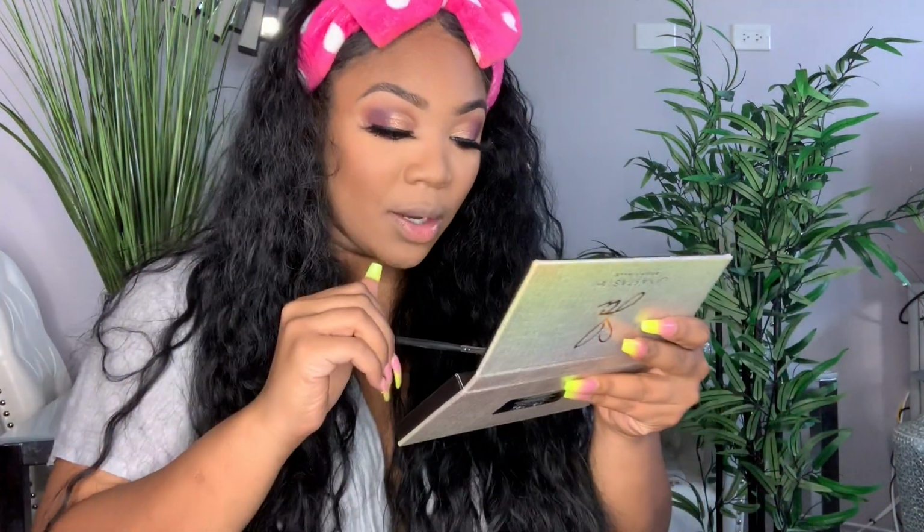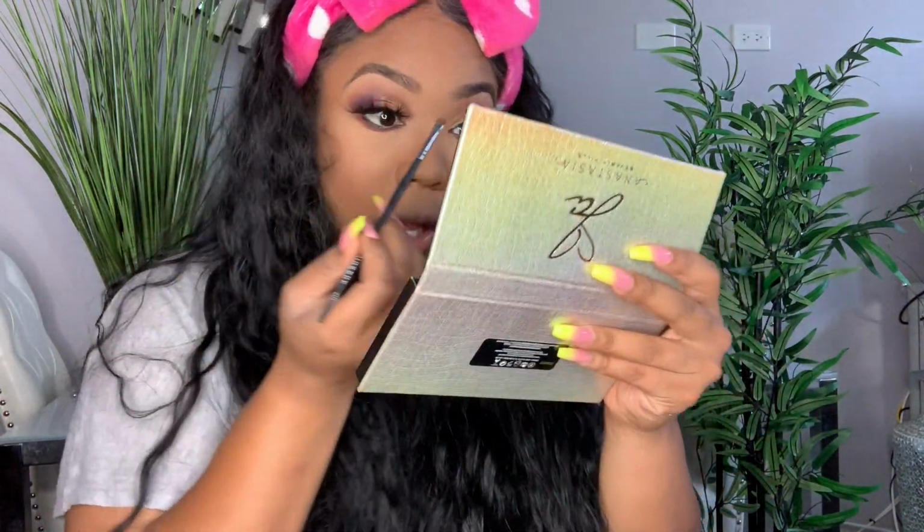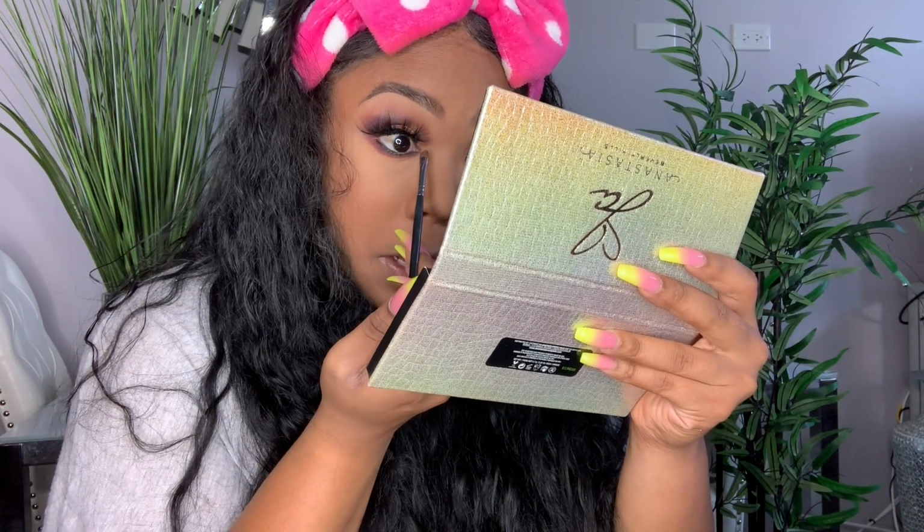So we're gonna put that in our inner tear ducts. And I don't usually do inner corner highlights because I don't really have a bridge of my nose. I just normally tap it in a little bit just because I don't really like to insinuate that part. Of course, anything that you're highlighting is gonna insinuate that part of your face. And if you don't like it, then why highlight it? Okay, so we're gonna tap that in there.